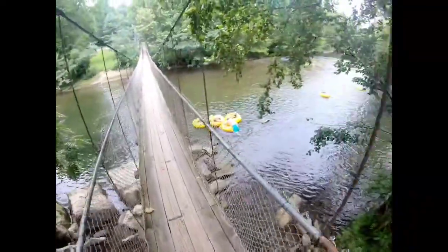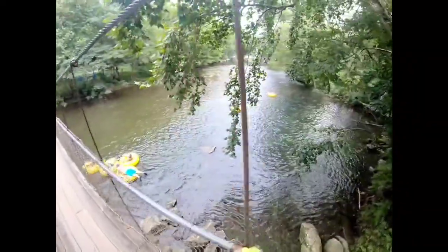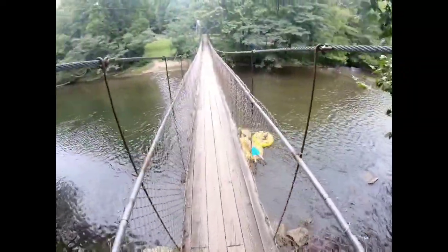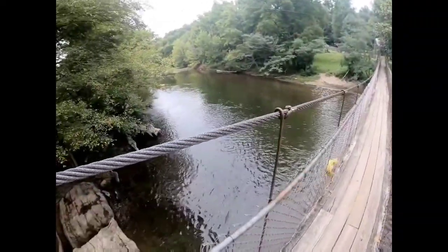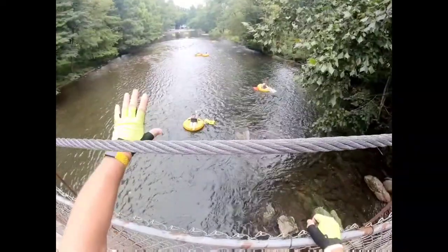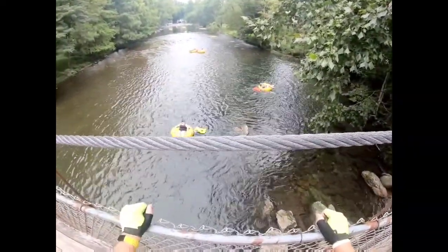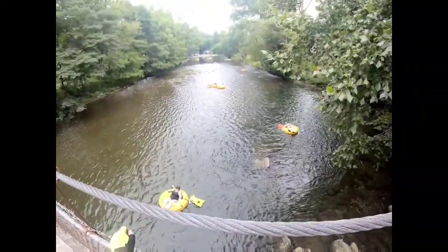Yeah, I'm sacrificing. Most people know I don't do suspension bridges, but just to show you what's happening out here. This is a shaky one too, let me tell you. So yep. Hello. So how's the water? It's cold. It's cold? Yeah.